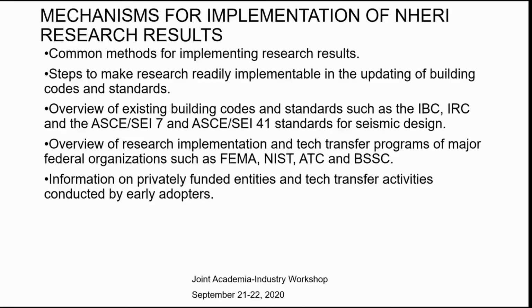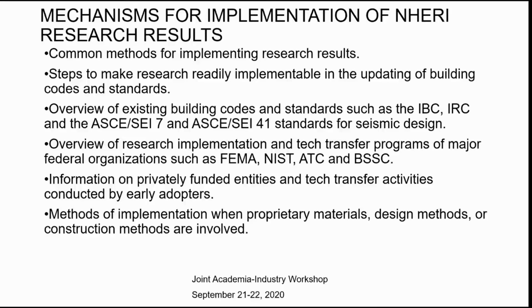So if a researcher has engineers or a panel or a consultant from industry on their team, or reviewing their research all the time, those engineers are the ones likely to be early adopters because they would be very familiar with the results. There are also some special issues when research ends up developing proprietary materials, design methods, or construction methods, and we discussed briefly how implementation differs when proprietary information is developed.